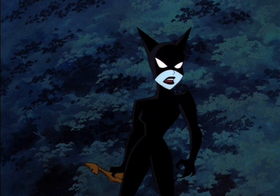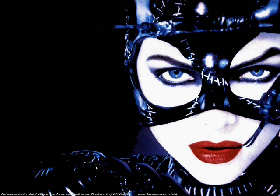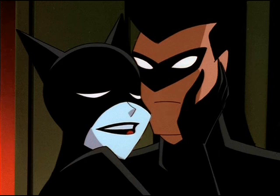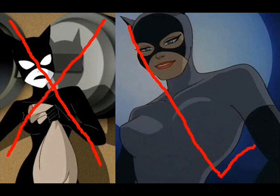In the spin-off, they gave her a completely black outfit and a more or less pale face, very much like the Batman Returns version. But they made her seem younger and more flirty, and she seemed to act more like a slut. It took away from her older personality, which had more honor. So once again, I have to side with the original.